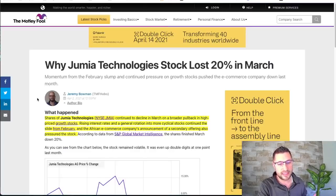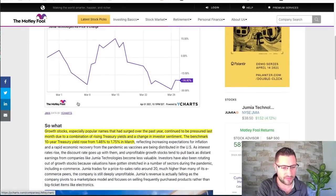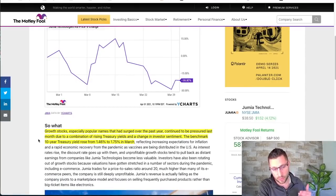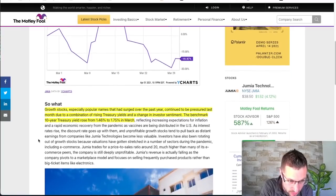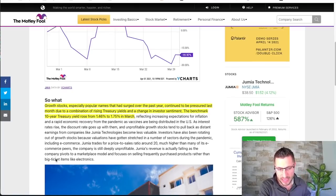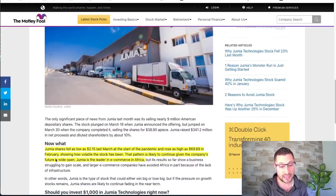First of all, it declined in March because of a broader pullback like I talked about, but it also announced a secondary offering, which also pressured the stock. If you can see the charts, it was a really hard sell-off on top of just the natural NASDAQ selling off. The treasury yields rose as well, all the way from 1.46 to 1.75 in March. Okay, since then the treasury yields have begun to cool off, which is why you see money start flowing back into those high growth stocks. Keep that in mind. Money is starting to shift a little bit back into those high growth stocks as you see the NASDAQ starting to come up.